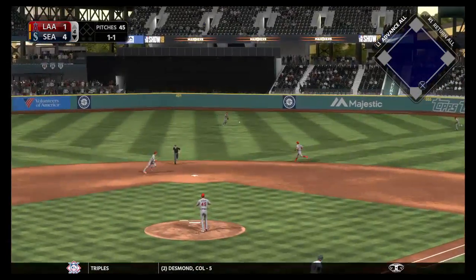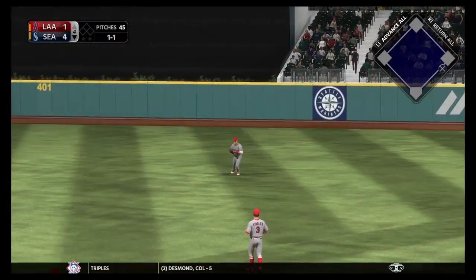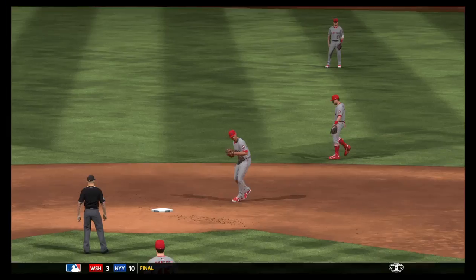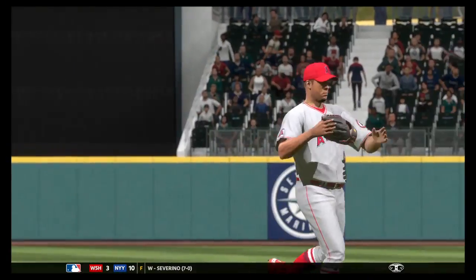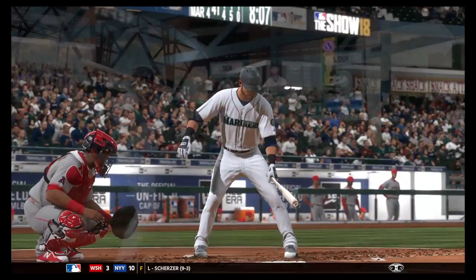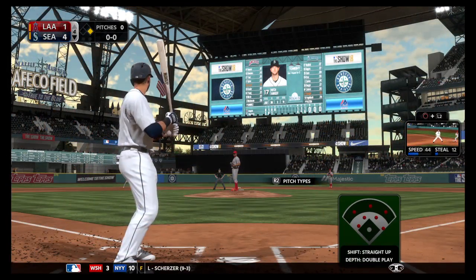Soft liner towards center, and that'll be a base hit for Zobrist. So the base hit puts the first man aboard to start the inning for the Mariners. J.C. Ramirez answers the call from the pen here in the fourth, as they didn't get the outing they were hoping for from the starter.